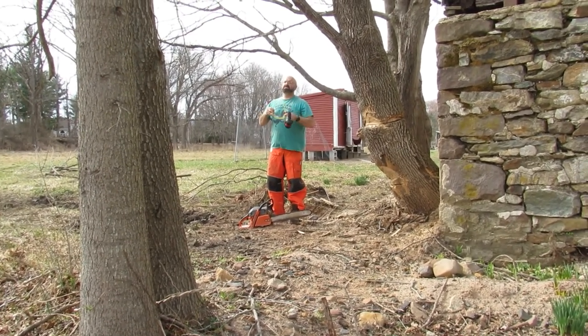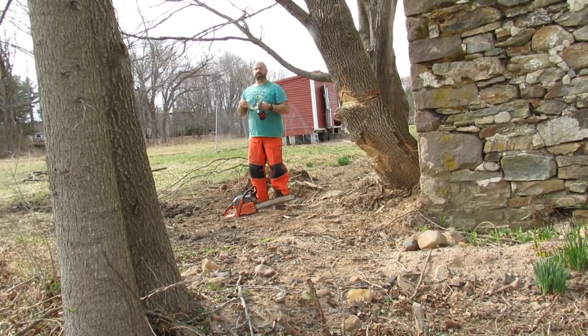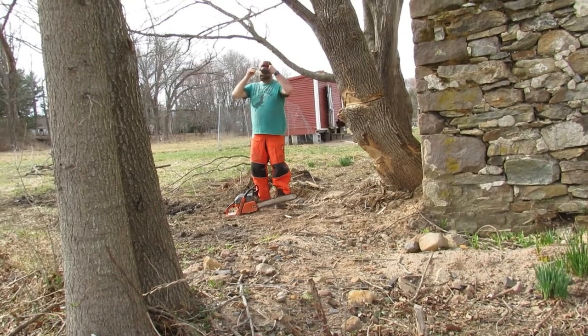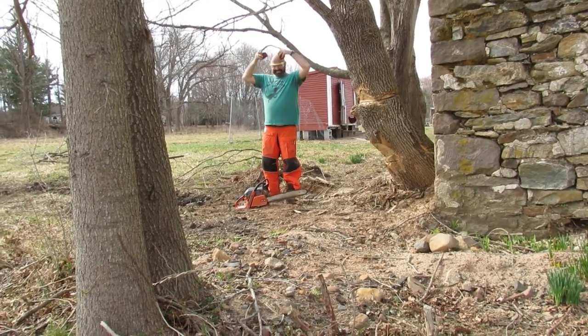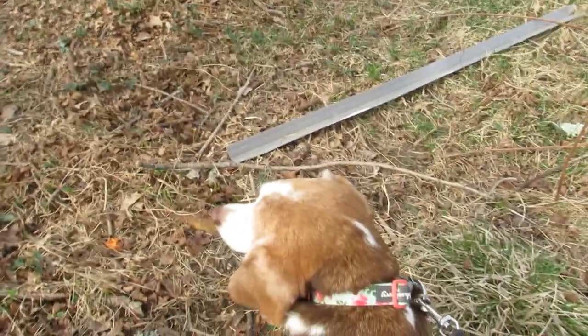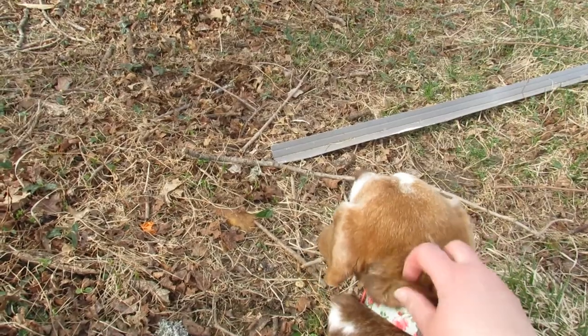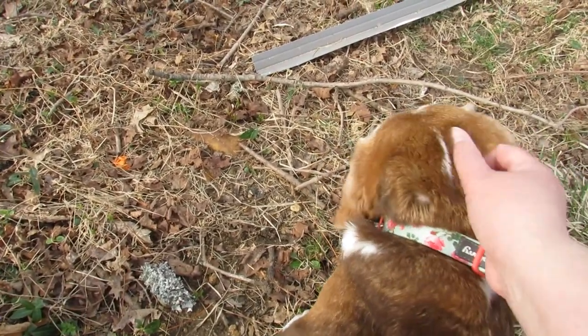That dog, she'll sit outside all day and just chill. She's like the chicken. She'll just sit and relax. Right, Daisy? Oh yeah, oh we love our scratches.